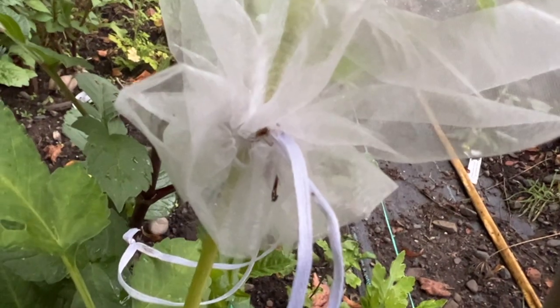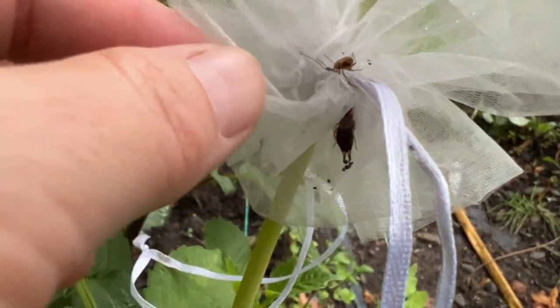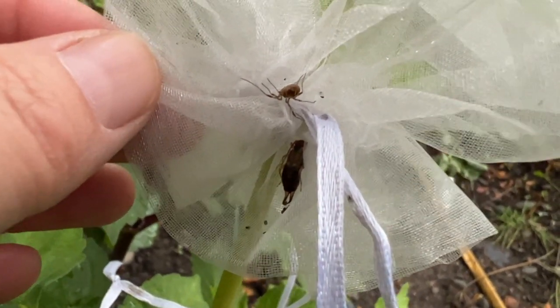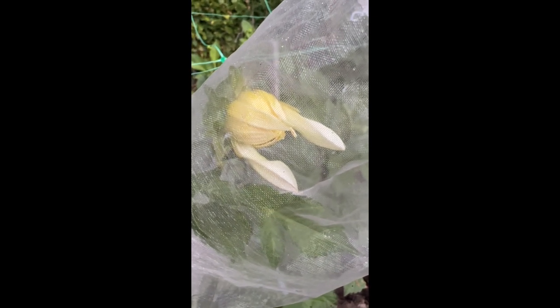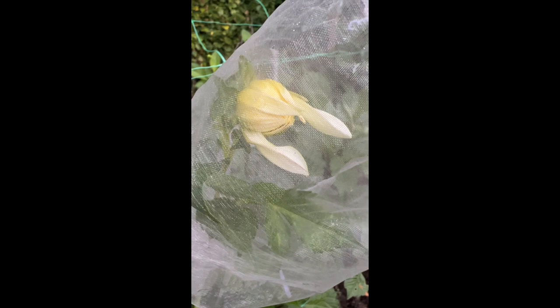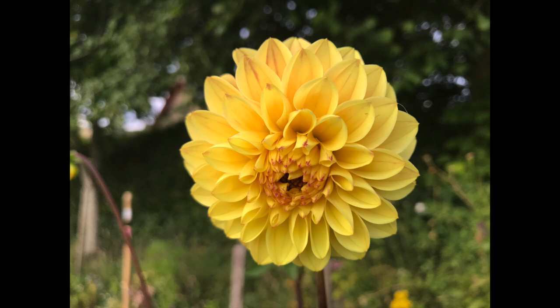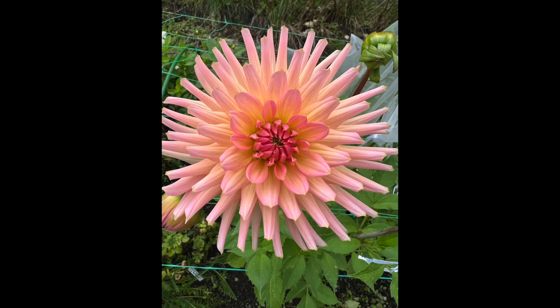So a few years ago, I started using organza bags on some of my problem dahlias to keep out the earwigs, like you can see here, and also to help with preventing thrip damage. And it worked fairly well, but I didn't use them on all that many dahlias, just some of them. Last year, I decided that I would really use them a lot more and I would put them on much earlier. I would get them on the buds of a lot of my dahlias and see if it worked, and it really did. I managed to get perfect dahlia stems with not nearly as much thrip damage, slug damage, and they were perfectly formed with beautiful petals.